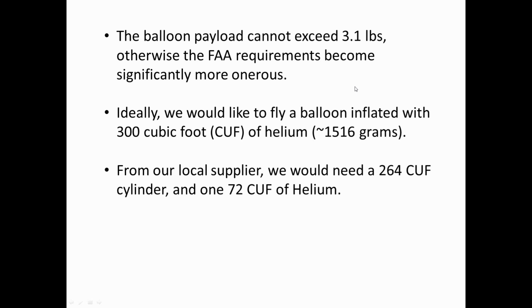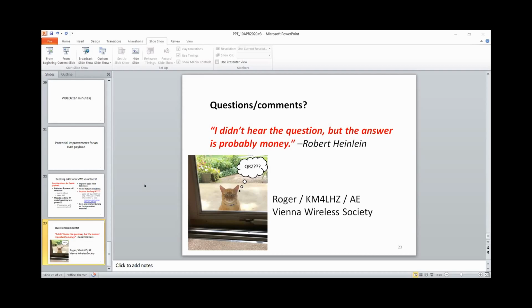And from our local supplier, we would need to procure one 264 cubic foot cylinder and one 72 cubic foot cylinder of helium. The package itself has to weigh less than 3.1 pounds, or a whole new set of requirements kicks in: you would have to have a reflector, you would have to have a remote release, and you would have to have a lot of other conditions satisfied. But something under 3.1 pounds with a parachute that would lower the payload after the burst, and we would attach a Bionics, I think it's Bionics, a micro track GPS unit to the line holding the balloon, and that would broadcast the GPS position on a different radio frequency than the 2-meter transmitter is set for.